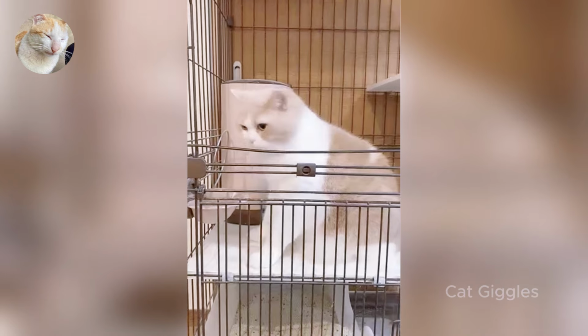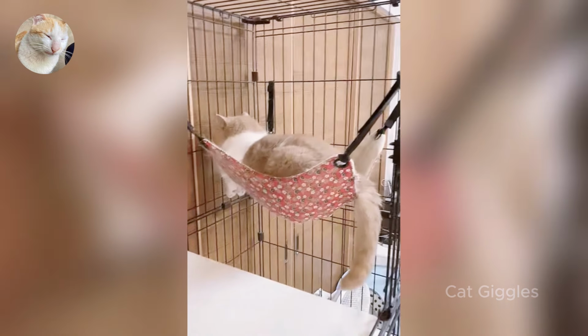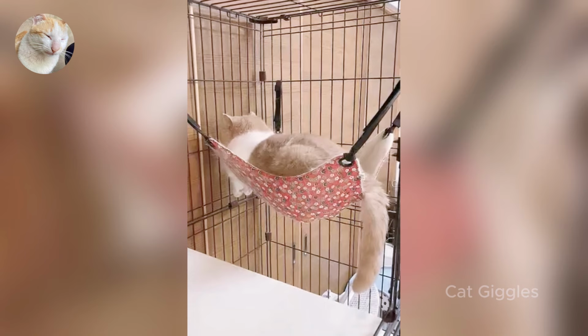Hammocks are symbols of ultimate relaxation. Humans lie in hammocks on beaches, sipping coconut juice and pretending life is perfect. So why not let my cats enjoy the same level of comfort? Inspired by this vision, I got to work.